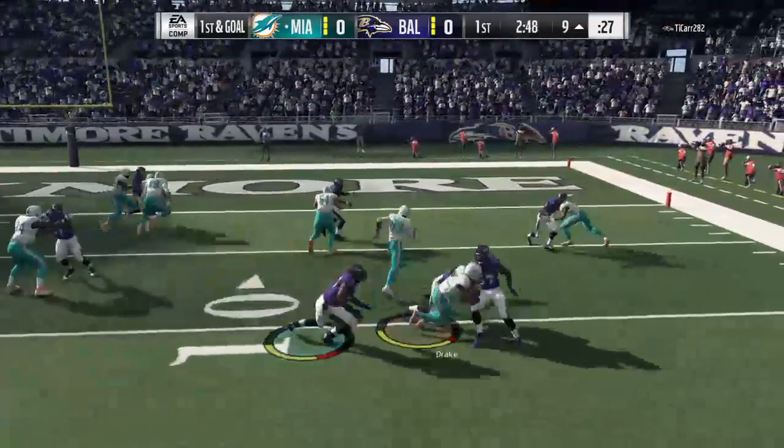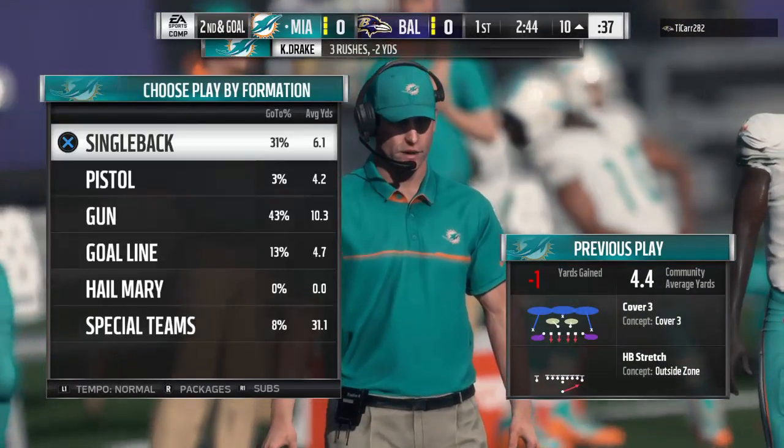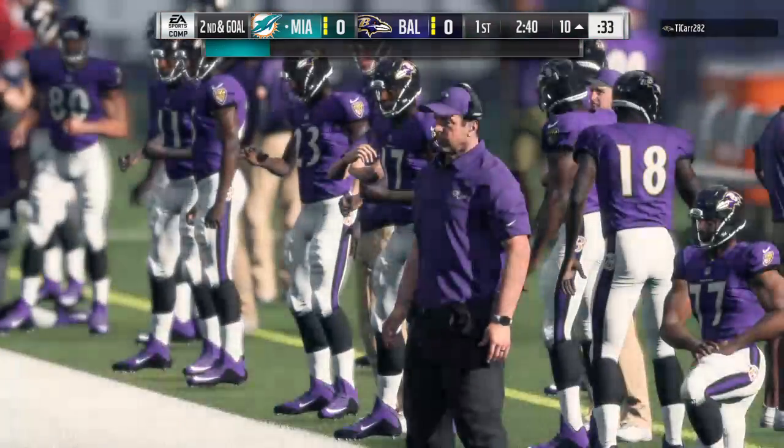A give running right, Drake. And they'll be driven back here, losing yardage to the 10-yard line. That's going to go as a loss of a yard, and it'll be 2nd down.